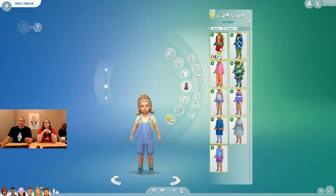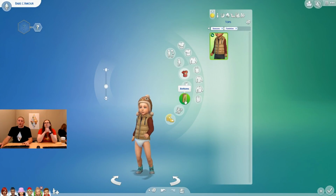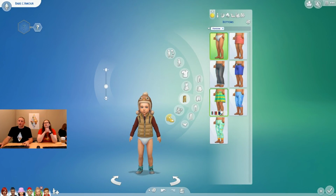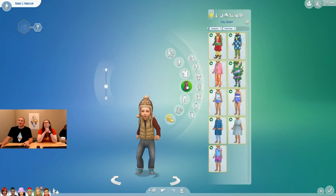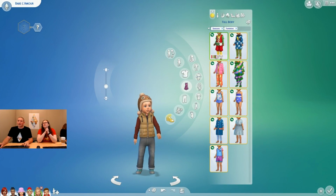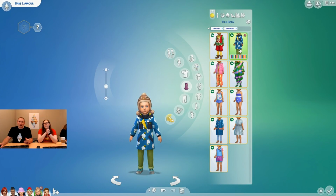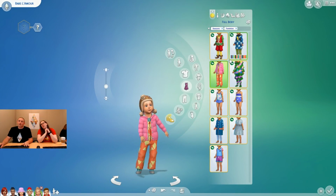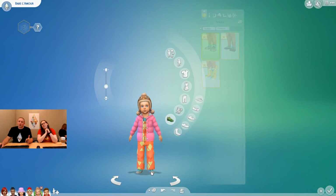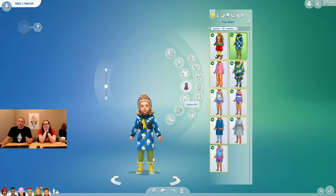Yeah, exactly. So let's go ahead and jump in here. One of the new tops we have. Let's put some pants back on so he's not naked. And then here we have a bunch of full body stuff. There are really cute assets in here. We'll save this one for last. You've got the elf, Santa's little helper, with a matching jacket for the child. You really should put the boots on with that one. Oh, the boots are on right there. No, I mean those. Yeah, that's super cute.